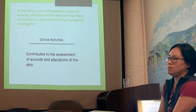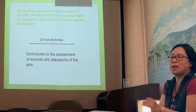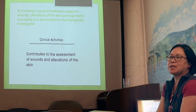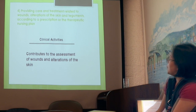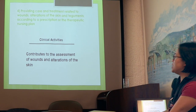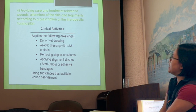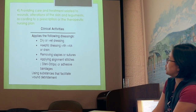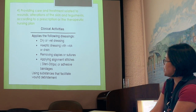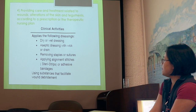Well, the nurse has to do at least a focused assessment, so the LPN can also do that. But the LPN usually does a full head-to-toe, and the nurse can sometimes just do the focused assessment. Activities also for providing care and treatment related to wounds, they contribute to the assessment of wounds and alterations of the skin. They can help out the nurse, they can bring observations to her attention. They apply the following dressings: the wet or dry dressing, aseptic dressing with a wick or a drain, removing staples or sutures, applying alignment strips like Steri-Strips or adhesive bandages, using substances that facilitate wound debridement.